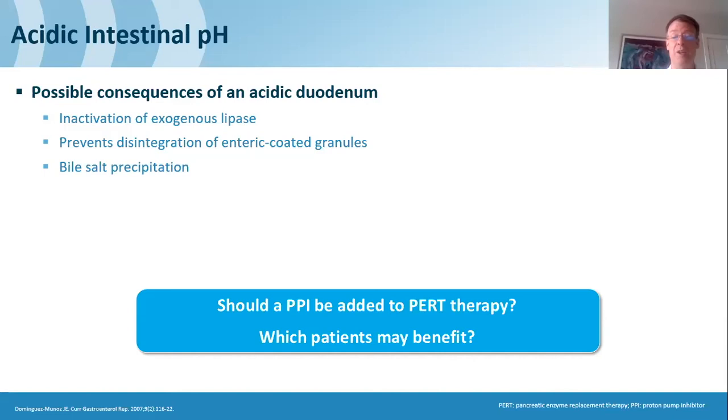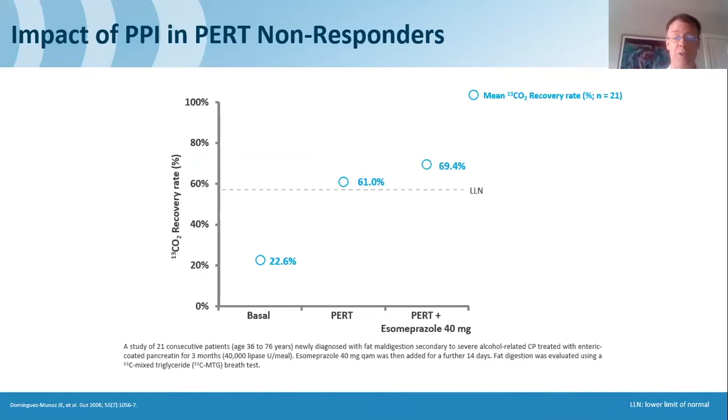So one of the answers to that is add a PPI, or proton pump inhibitor. And that's drugs such as Losec, Prilosec, all these. There's about six different ones on the market, and that may be very helpful. So, which patients do we try it on?